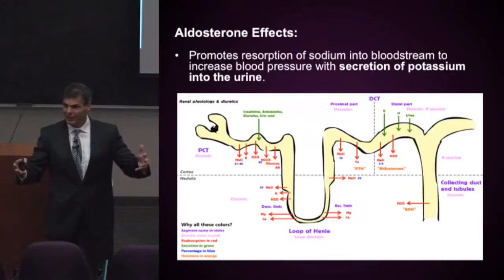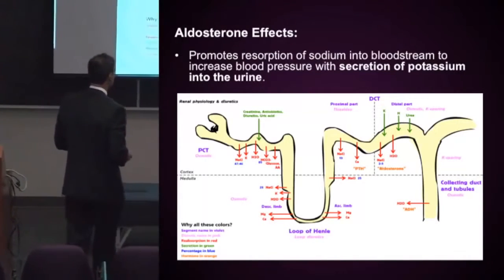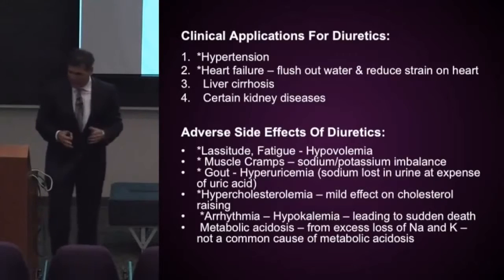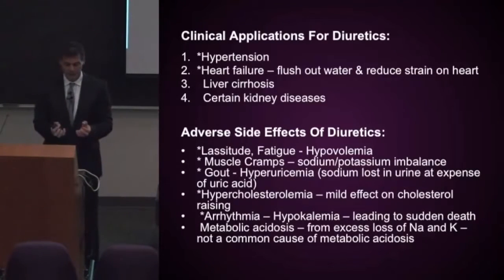Why is it even doing that? Why is it that I have to be blocking this effect in certain cases to stop the extra excretion of potassium? We'll come back and see that. So the clinical applications then for diuretic drugs, of course, are to lower blood pressure.